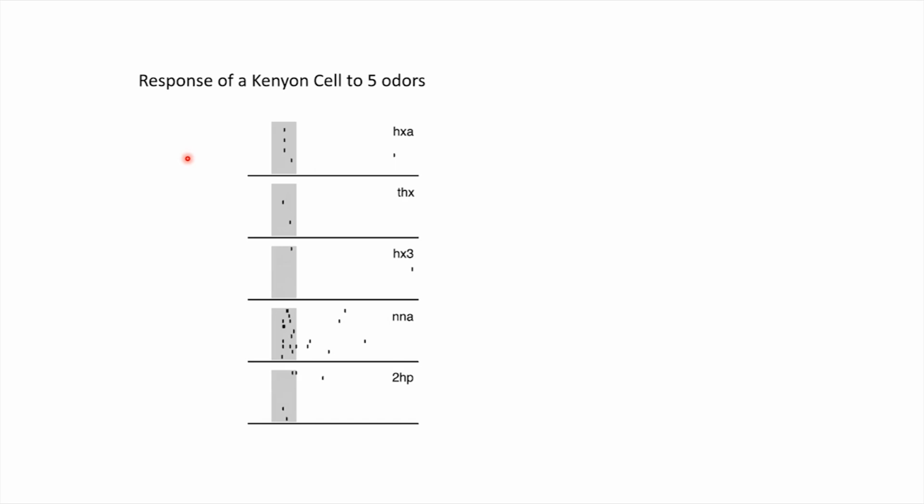But another possible factor is that maybe Kenyon cells also receive inhibition from other neurons that keeps their activity in check. Can we do something to figure out whether inhibition actually plays a role? Maybe you can pause your video here and think about it for a minute.